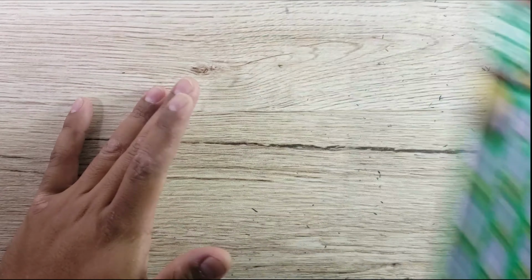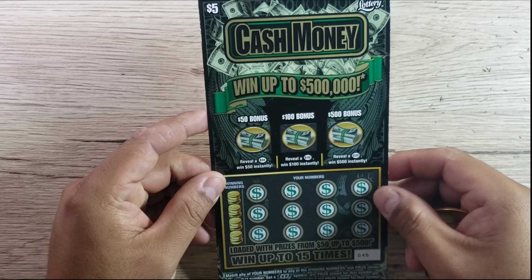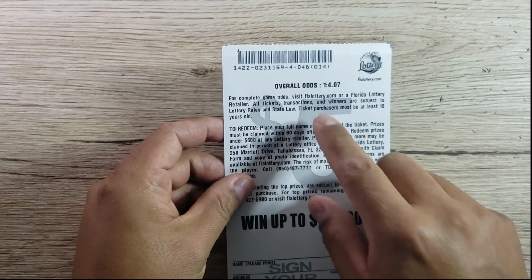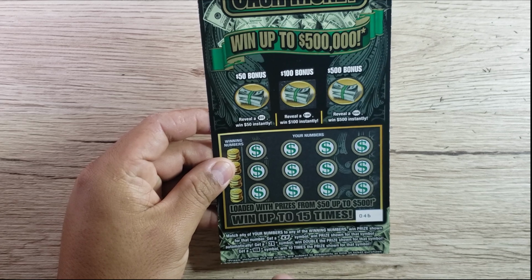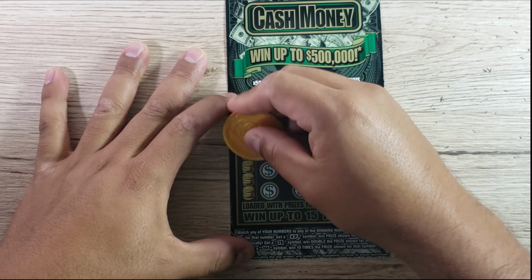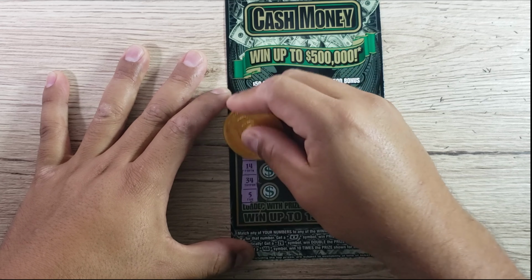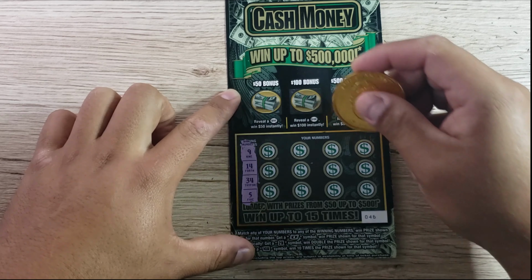Okay. The last game that we're playing tonight is the $5 Cash Money. In this one, we got 3 bonuses and the winning numbers. The overall odds on this one is 1 out of 4.07. We also got some matching symbols down here, which are the bill, the 2X, and the 10X. Let's start off with the winning numbers, which are 9, 14, 34, and the number 5.